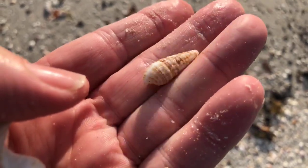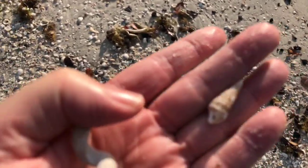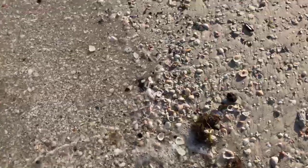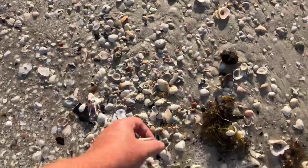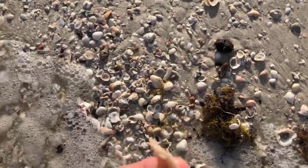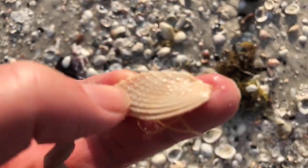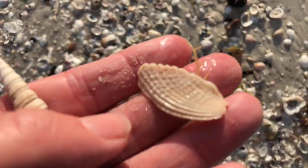Now the sun's coming out. Finally. Oh, darn it. There's a piece of an angel wing shell. These are so fragile, these angel wings. It's just a piece of one. A piece of an angel wing.